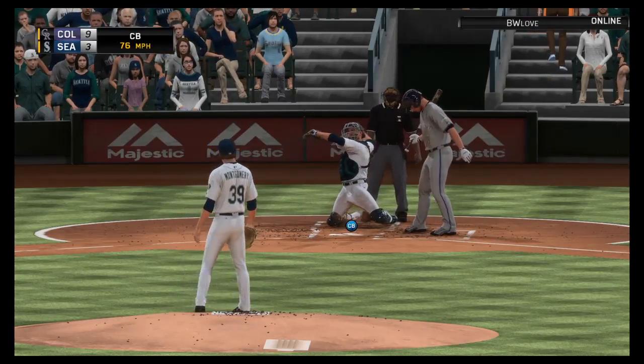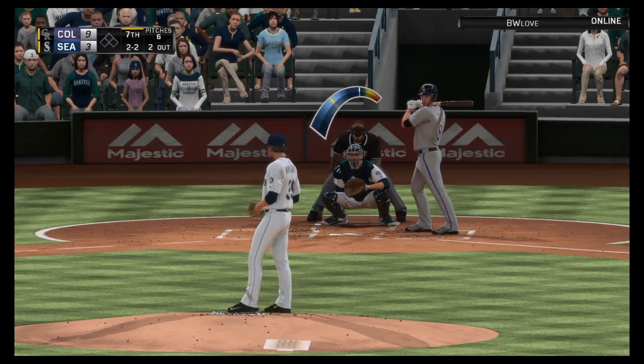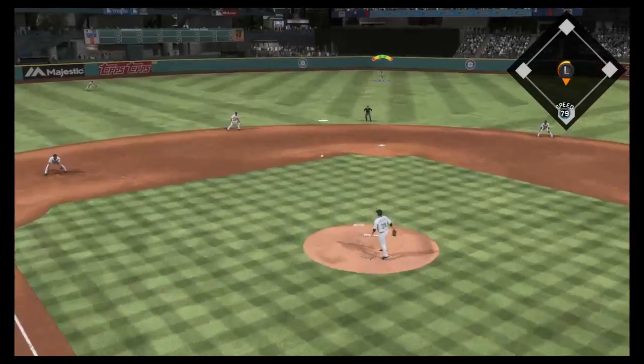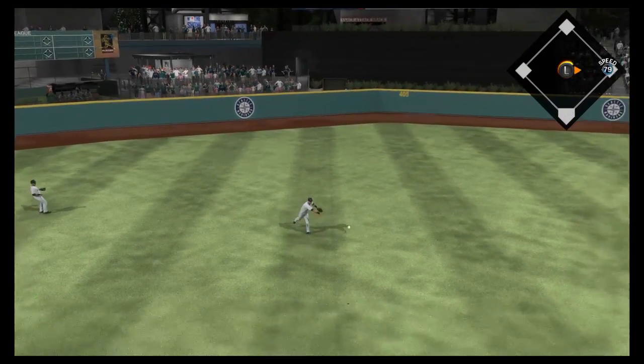And he'll lay off the curveball that's in the dirt that time, and it's back to even now at 2-2. I think that's enough toying with him now. I bet he comes right at him on 2-2. Line drive to center field, and that finds some outfield grass. It's a base hit.